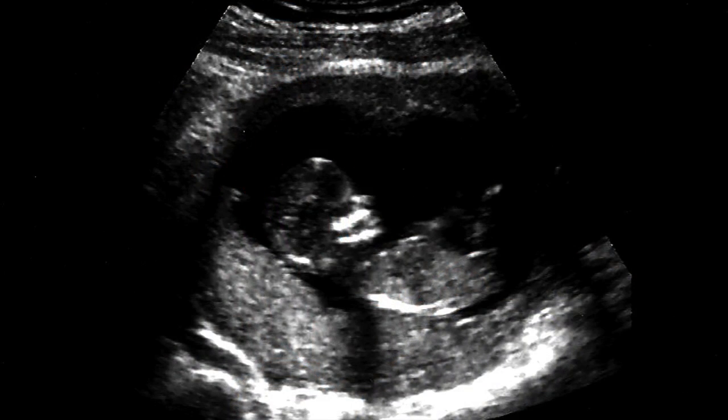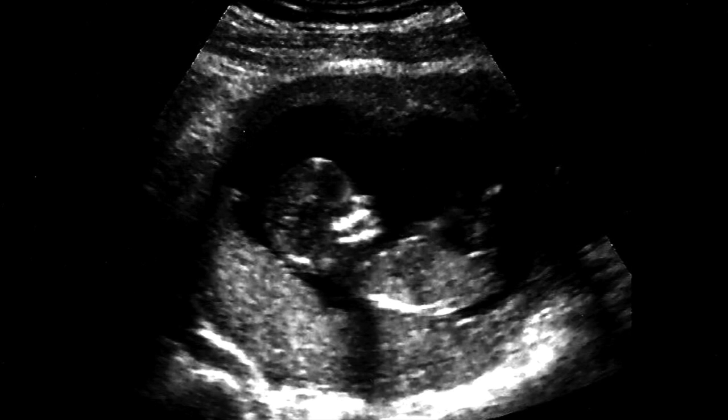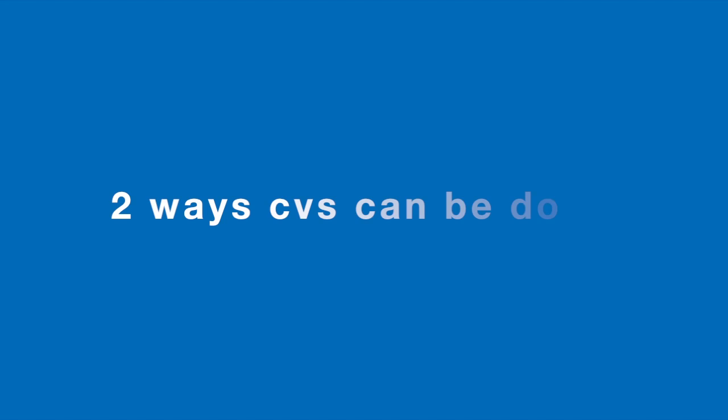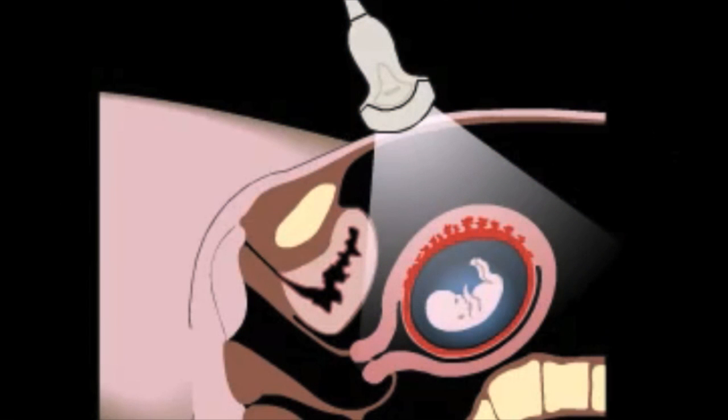The first thing to happen during a CVS appointment is an ultrasound exam. The ultrasound is used to measure the size of the developing baby, check the heartbeat, and find the location of the placenta. Now there are two ways CVS can be done. The doctor decides which way is better for your pregnancy by looking at the ultrasound on the day of your appointment. Sometimes the best way to get a sample of the placenta is by passing a thin needle through your abdomen, usually near the bikini line, and into the uterus.